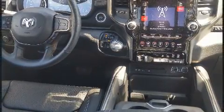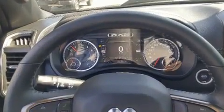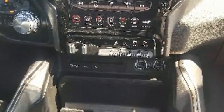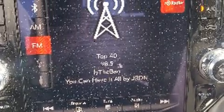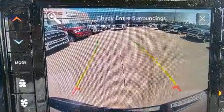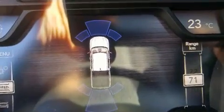Power adjustable pedals allow the driver to optimize his or her driving position, enhancing visibility, comfort, and safety. For drivers who enjoy the natural environment, a power moonroof allows an infusion of fresh air. Audio features include a CD player with AM/FM radio and 10 speakers, providing excellent sound throughout the cabin.